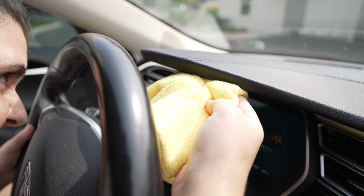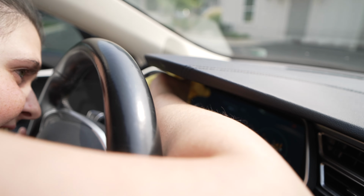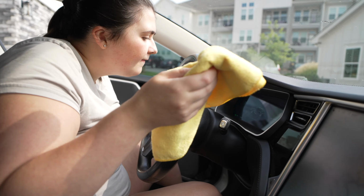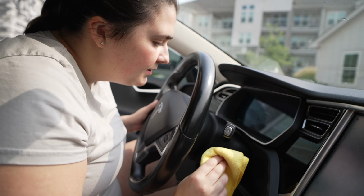I mean, if your car is in good condition, it makes it feel like it's a whole new car essentially, because the computer system in the Tesla is the big thing that you pay the most attention to when you're driving.